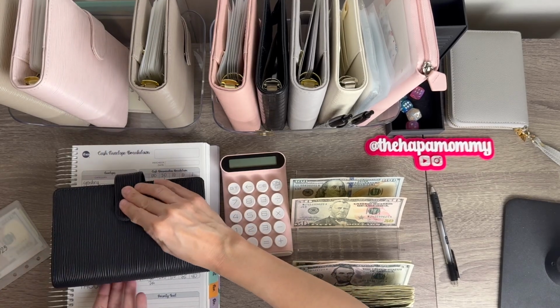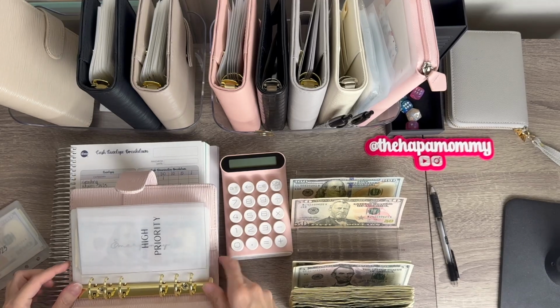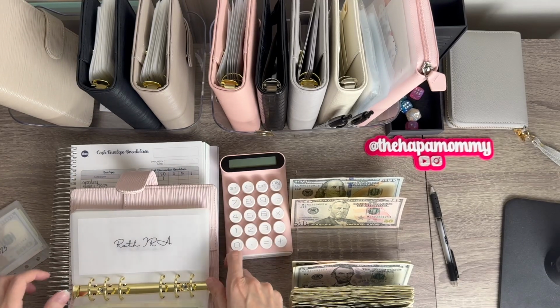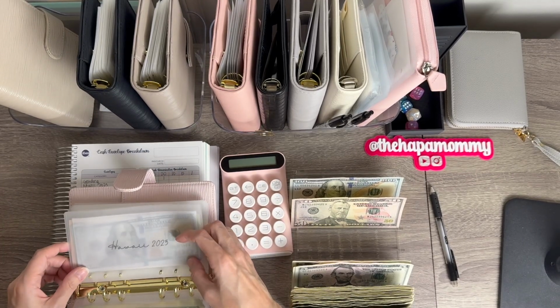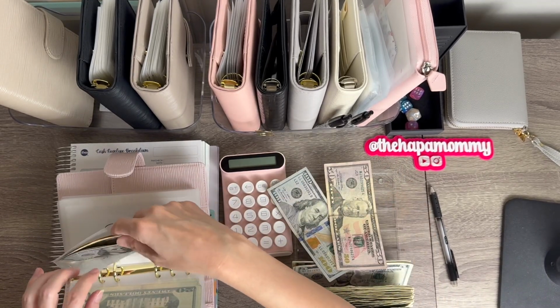So this envelope, this is actually a high priority. So I'm going to add it to this binder, since I am trying to put a bunch of money in there. And we're going to do 150 in this.